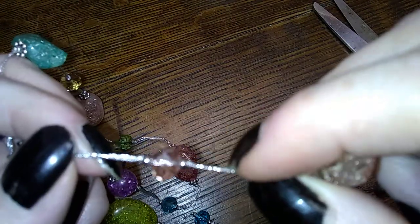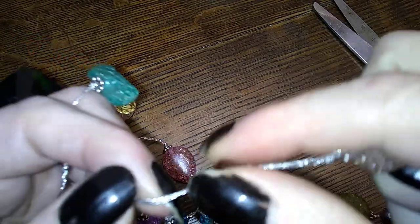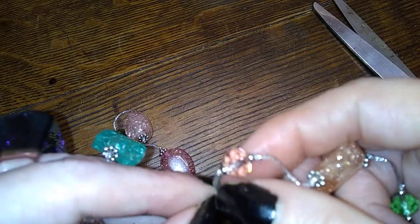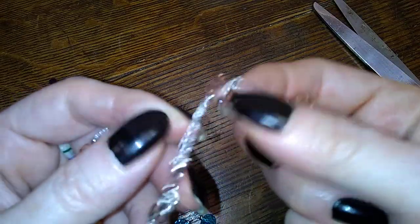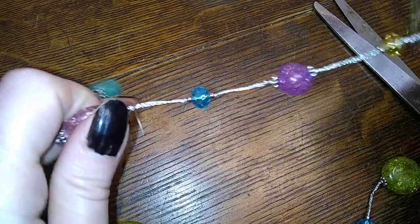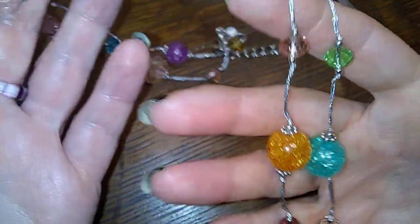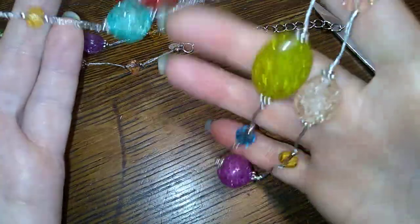I do like that sparkly chain. Thing is, guess what? It's not chain. It's sparkly string. And it's really the multicolored crackle beads. Plastic ones. That's kind of cool looking. I like it.